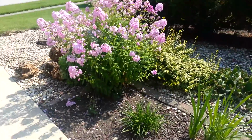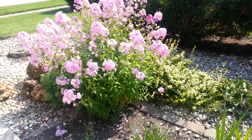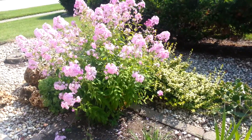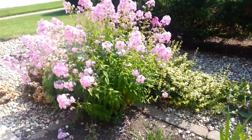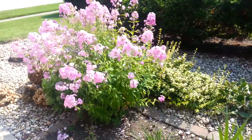And this bed right here, now this phlox is huge, enormous, and this isn't even an original phlox. I have some more toward the front, and they're smaller. This one is even lighter purple. The one in the front is darker purple. I can't remember if I planted this here or it blew here from seed.